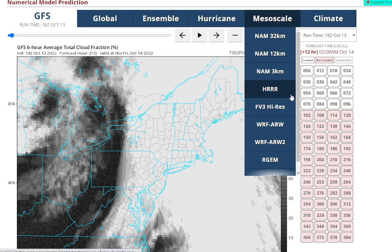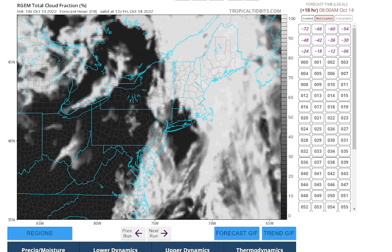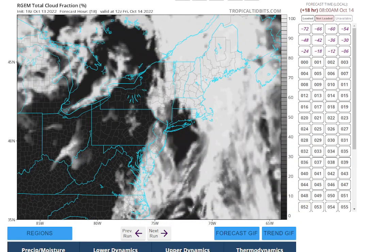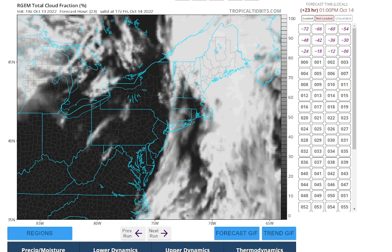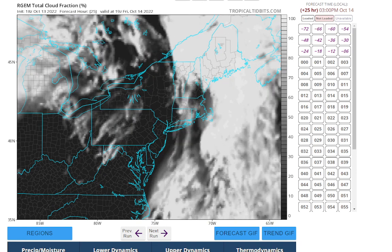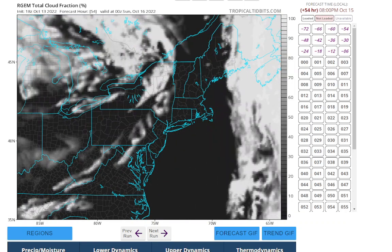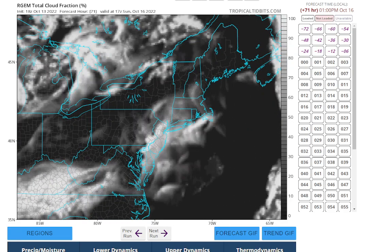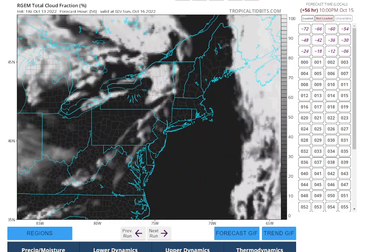Let's go look at the RGEM for the skies. And you will see, again, there's that moisture feed. Tomorrow, it looks like the RGEM is slowing it down a little bit with the clearing. This is 8 o'clock, still having some clouds over us. Once we get to midday, noon, the clouds should move out of New Jersey. They could linger on Long Island a little bit. And then Saturday is our mostly sunny day, with clear skies. Then Sunday, we'll probably be dealing with some high clouds throughout the day. That's pretty much what it looks like on the RGEM.